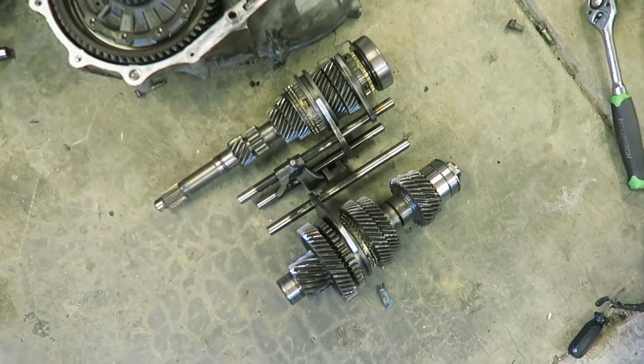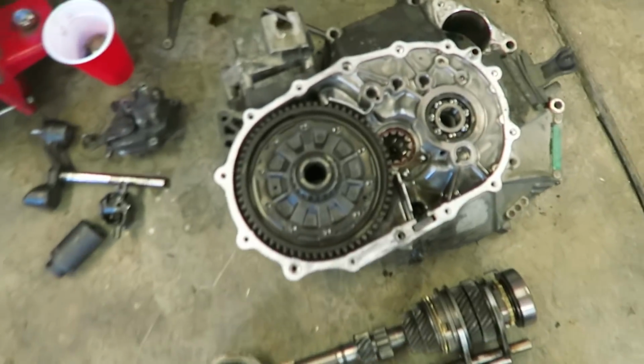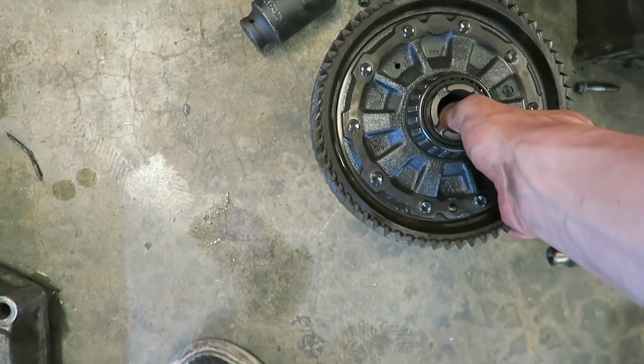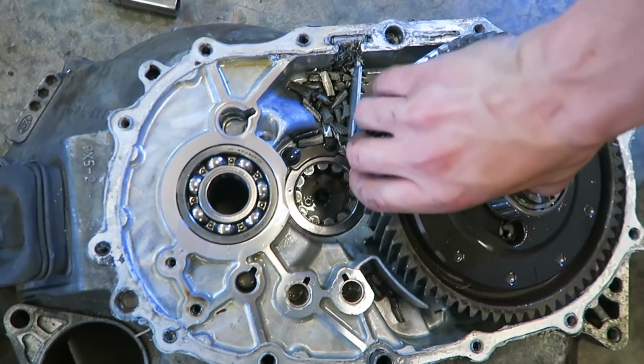Got the input and output shafts pulled out of both transmissions, and then this differential right here just pulls right out just like that. So this is the non-LSD right here, and then here is my LSD. Kind of slippery, but need to swap this guy into here.